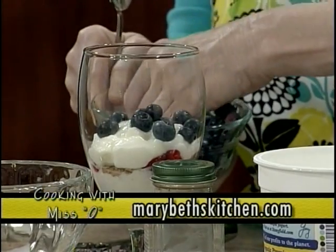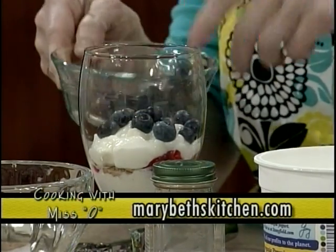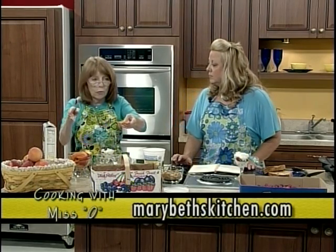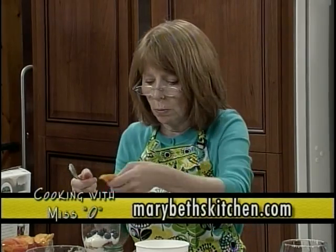I'm going to put some peaches with my blueberries. I also love to do, now the peaches you can slice up like this and get a whole bowl full, do a fresh organic lemon, squeeze it, pour the juice over it, and then fill the bag with it, and that will keep them from turning brown. Now, I think I'm going to cut these, Marie.